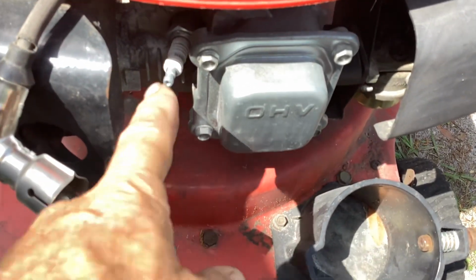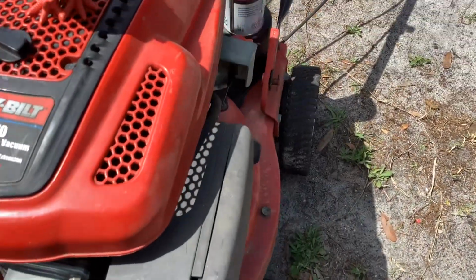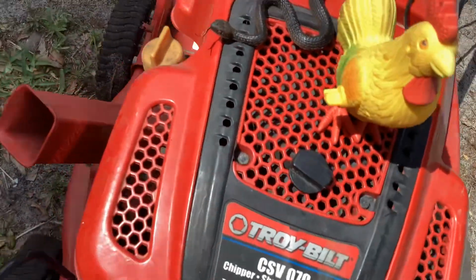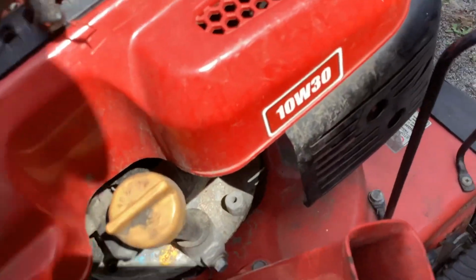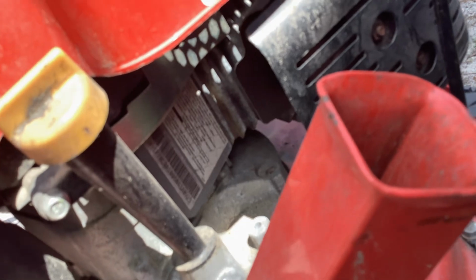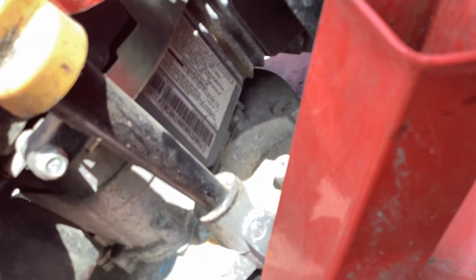So plugs off. It's got a Champion plug. Don't even know what kind of engine this thing is. Let's try to figure it out. 173 cc. I didn't bring my spectacles, so that's a problem. I can see it's a China label back here, so we got to figure out made for MTD. Is it a lock-in?